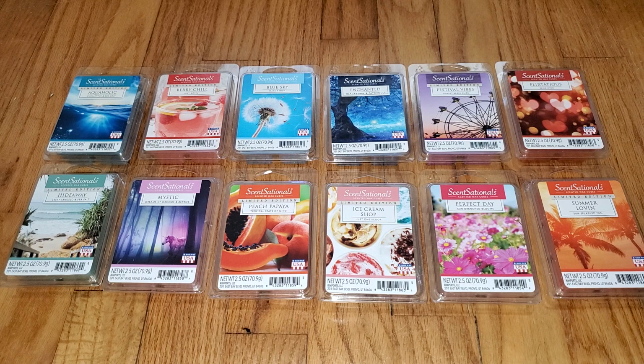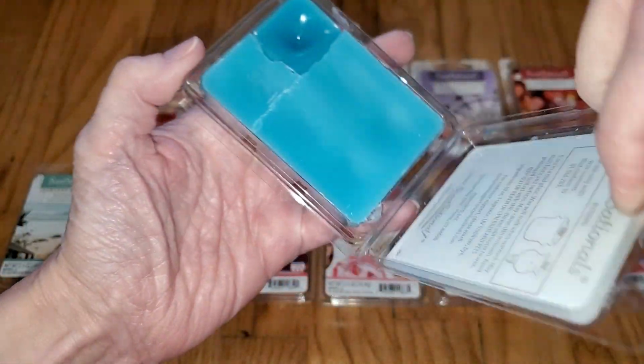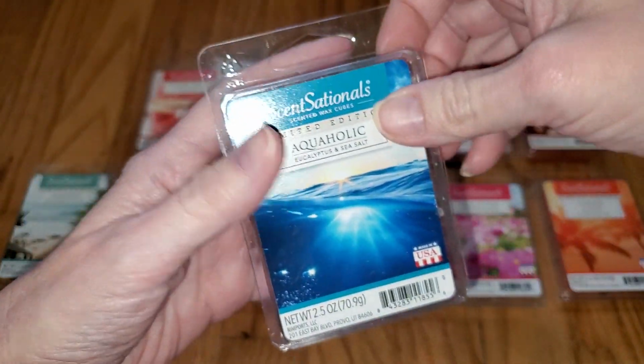If you've never seen my reviews before, I don't actually look at the scent notes until after I've done the review. So even though I mention the scent notes first, I don't actually look at them until after I've done the review, because I don't want to be swayed by what I think they should smell like. I only just got the scent notes yesterday, so I did all these reviews without even seeing them. Also, I sometimes put wax back into the package, because if there's still some life left in it, then I may as well use it. Maybe I can use it in the bathroom or something, so why waste it?